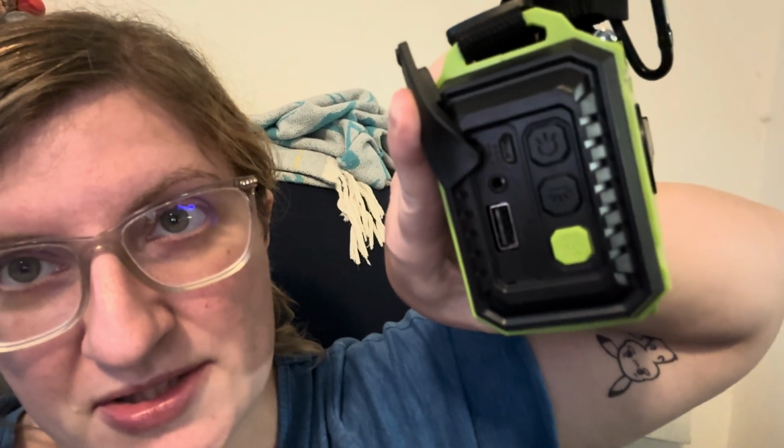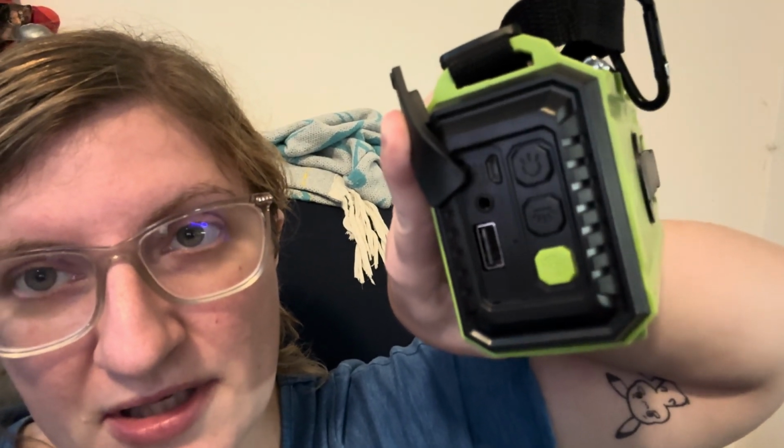Oh, I can't. This is hard to do with one hand. On this side over here, there is a place to charge, like a USB charging port right there. You can charge a phone or something like that off of this, which is great. It has an SOS thing built in.